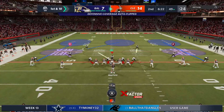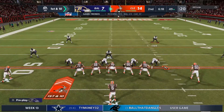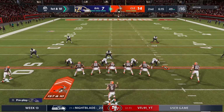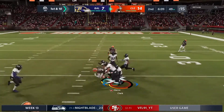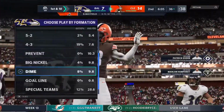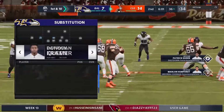So one play, and they're already just shy of midfield. Mike 48, Mike 48. Don't let him breathe. Don't let him breathe. Point it right. From the shotgun, it's Mayfield. Harris has it over the middle. And he is tackled inside the 40, not quite to the 35. 15 more yards there, and quickly another first down.